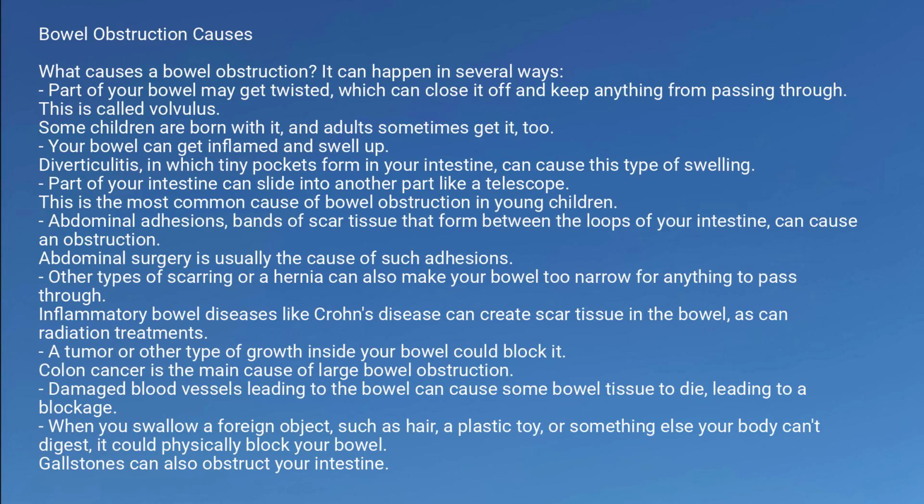Bowel obstruction causes. What causes a bowel obstruction? It can happen in several ways. Part of your bowel may get twisted, which can close it off and keep anything from passing through. This is called volvulus. Some children are born with it, and adults sometimes get it, too. Your bowel can get inflamed and swell up. Diverticulitis, in which tiny pockets form in your intestine, can cause this type of swelling.